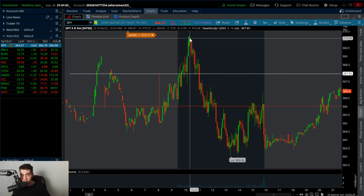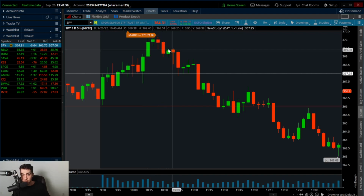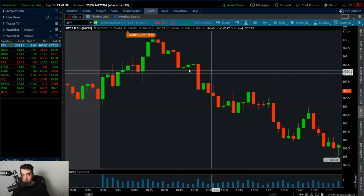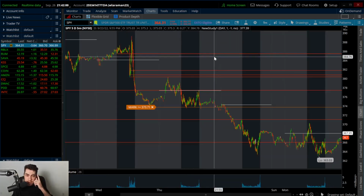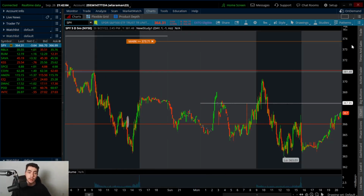It breaks out, no confirmation. This is a little trend reversal candlestick. These are lower highs. It's starting to drop. This is your confirmation, right? So that's my main trade idea heading into tomorrow. I want to bring awareness to that, right?